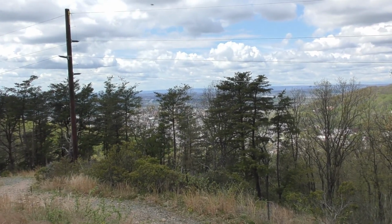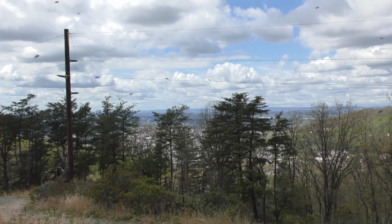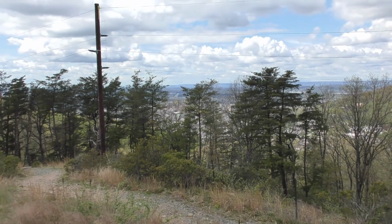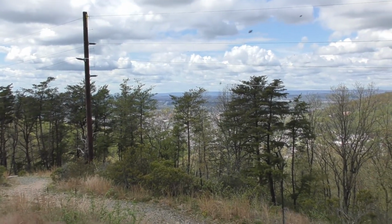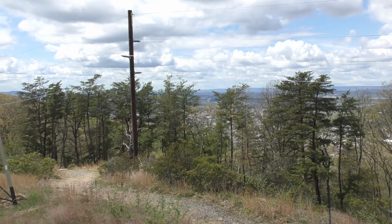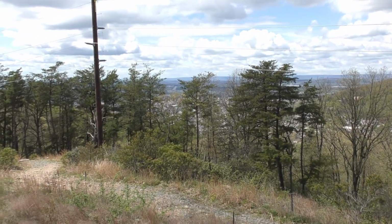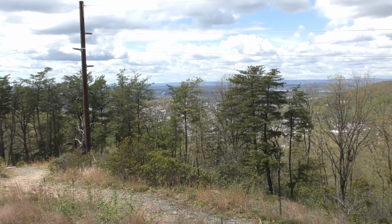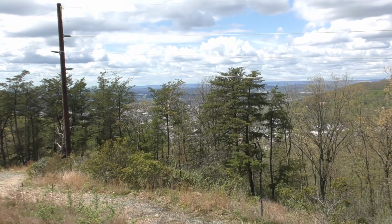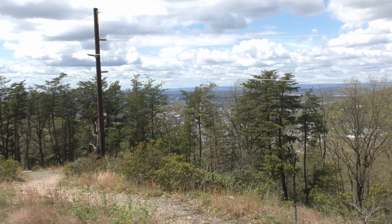All right, got the area back to myself again. A gentleman and his son there were out doing the same thing I'm doing today, a little hiking. So now I can talk a little more up here and maybe share some more useless information with you, or geek information, whatever you want to call it. But as I was saying, it'd be nice if they could cut the treetops down here a little bit. You could have an awesome view of the city from here.